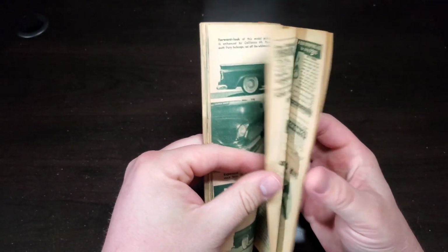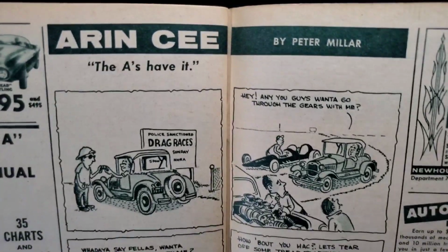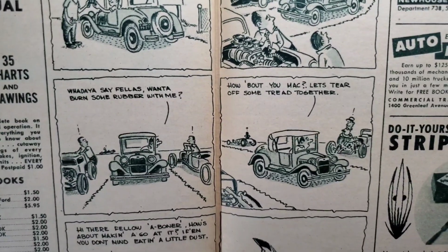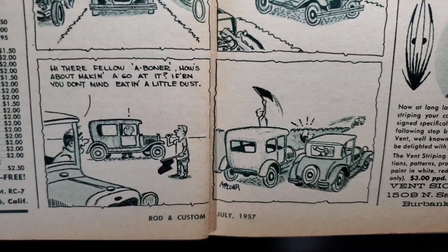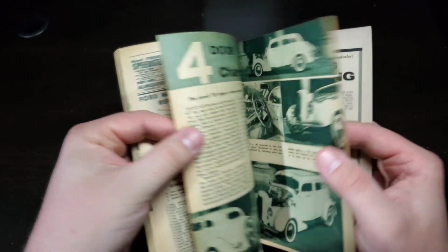Pretty slickish unit. You can see a little comic for you guys. And just a little bit of advertising, and then I think we're about done.